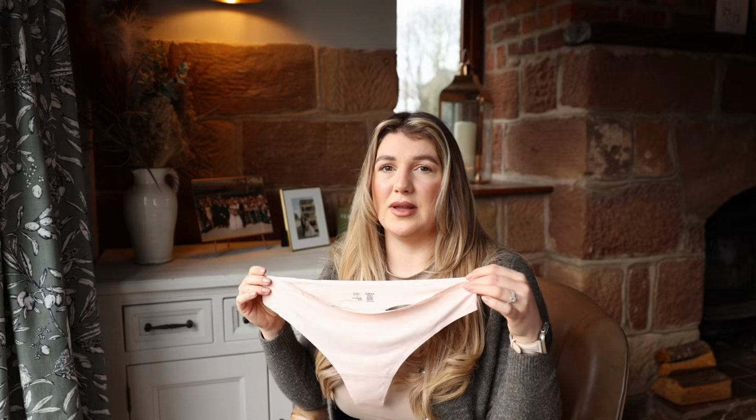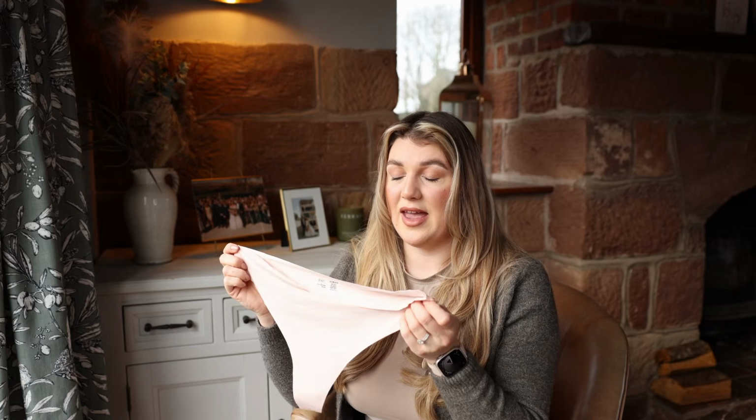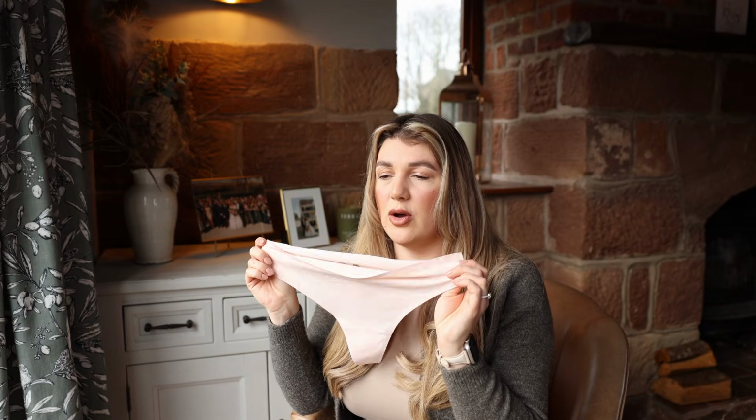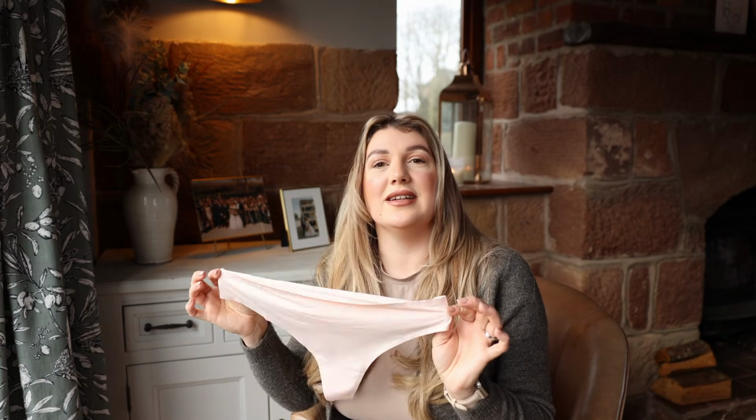So when you're wearing these with, I live in gym leggings and joggers, for example, so I don't like to have very lacy knickers or anything because you can always inevitably see them through trousers. So these are absolutely perfect for that, and they are just so comfortable. I need to stop going on about knickers on my YouTube channel, but seriously, these are amazing. I really cannot recommend them enough.